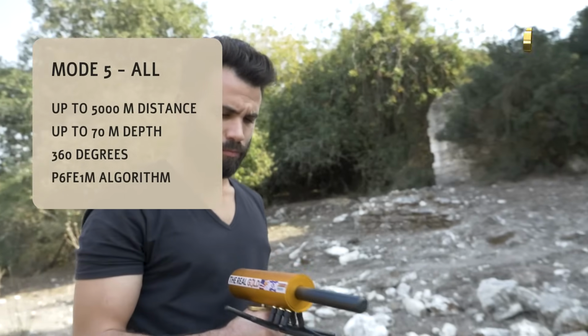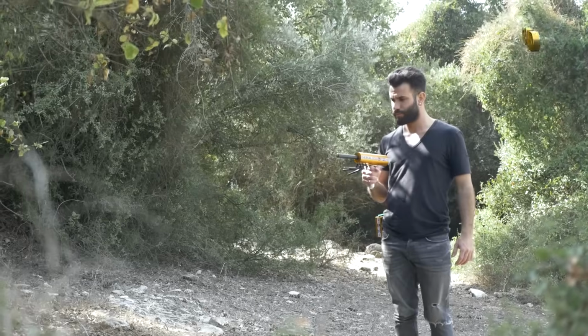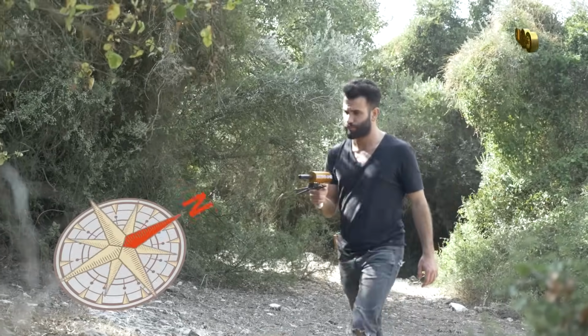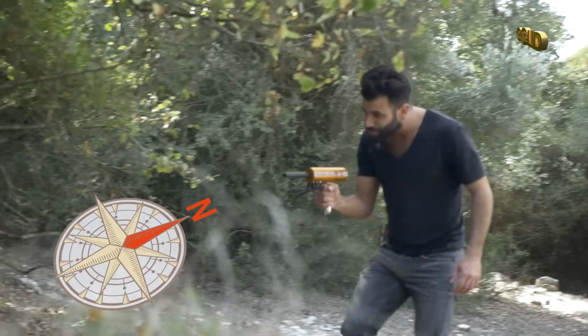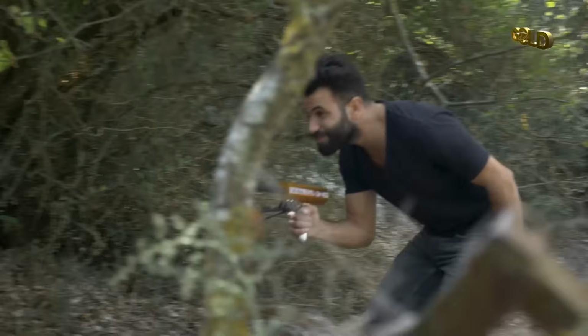It is always necessary to start searching with our back to the north and the face to the south, and pay attention to constantly work with the device correctly, with our elbow at 90 degrees relative to the shoulder and device.